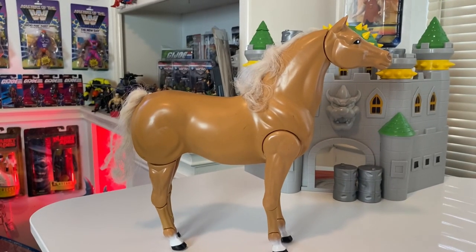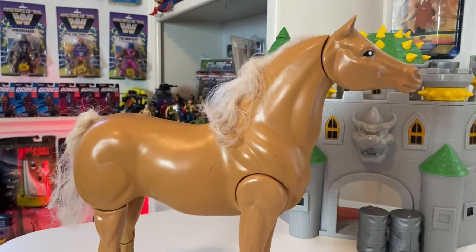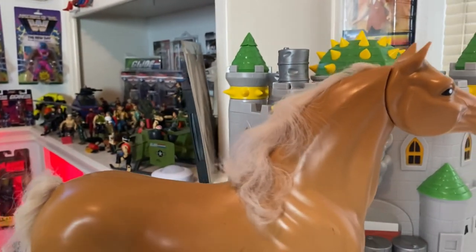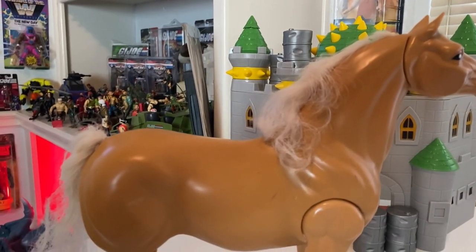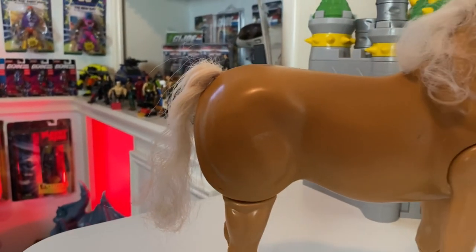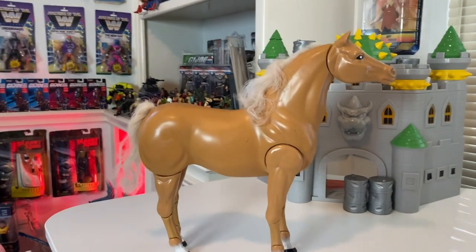All right, first up, we've got this 1983 light brown articulated Barbie horse. Check this dude out. Now his mane is a little scruffy. It's a little mangy. And his tail, same deal. Not quite in its full spectacular glory of what it would have been in 1983, but still pretty cool.